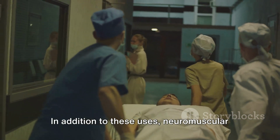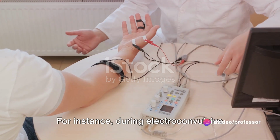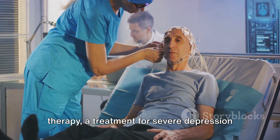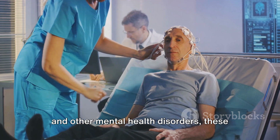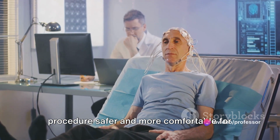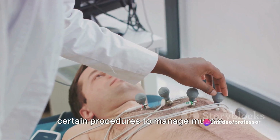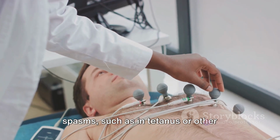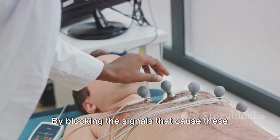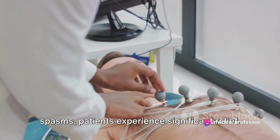In addition to these uses, neuromuscular blocking drugs are also used in diagnostic procedures. For instance, during electroconvulsive therapy, a treatment for severe depression and other mental health disorders, these drugs prevent convulsions, making the procedure safer and more comfortable for the patient. Moreover, these drugs are also used in certain procedures to manage muscle spasms, such as in tetanus or other neurological conditions. By blocking the signals that cause these spasms, patients experience significant relief.